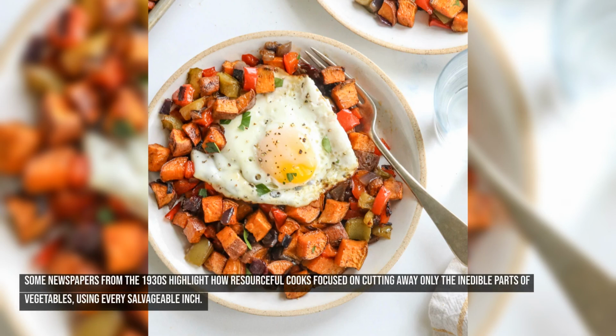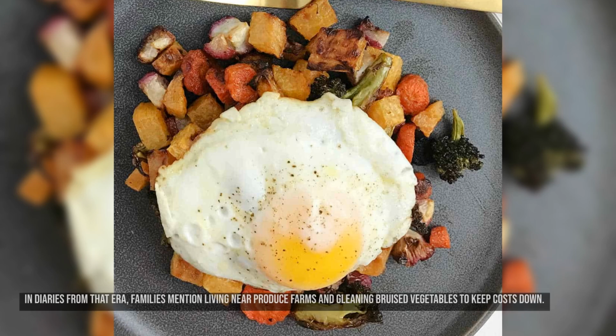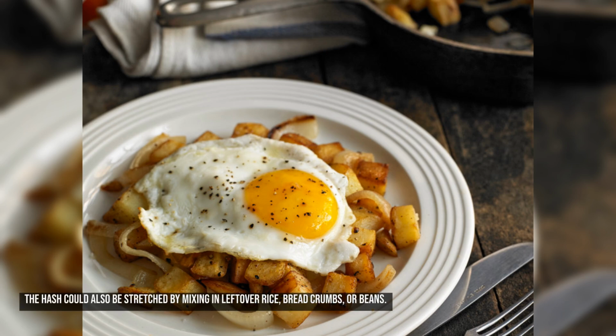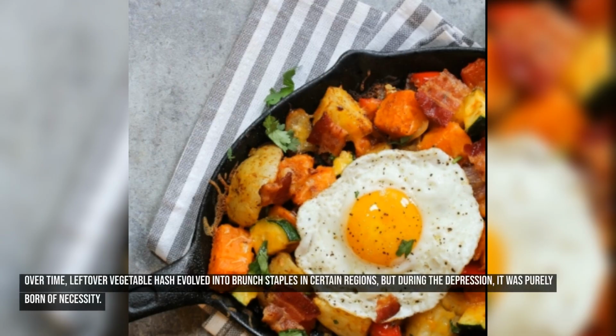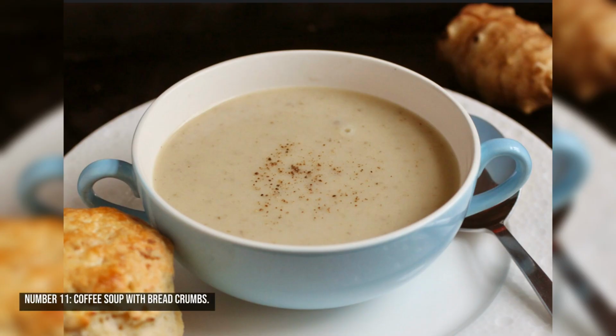Some newspapers from the 1930s highlight how resourceful cooks focused on cutting away only the inedible parts of vegetables, using every salvageable inch. In diaries from that era, families mention living near produce farms and gleaning bruised vegetables to keep costs down. The hash could also be stretched by mixing in leftover rice, breadcrumbs, or beans. Baby boomers might remember hearing "nothing goes to waste" from older relatives who survived those lean years. Over time, leftover vegetable hash evolved into brunch staples in certain regions, but during the Depression, it was purely born of necessity.